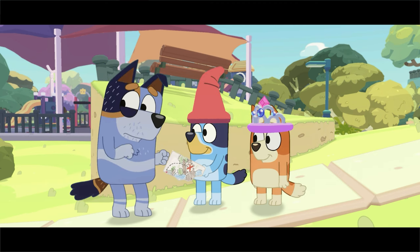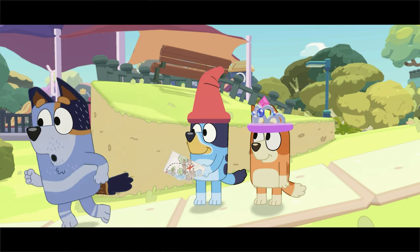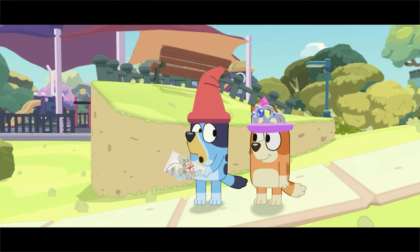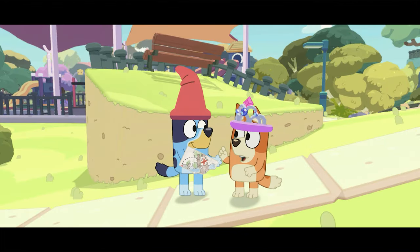It was... Dad, I'm busting! Let's go! In a minute, Muffy. But I'm busting! Sorry, girls, we have to go. Don't lose that. Bye, Bluey. Bye, Bingo. Bye, Muffin. Look, Bingo. We got another piece of the map. Just one more piece to go.